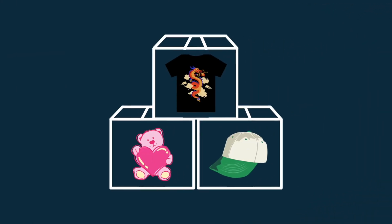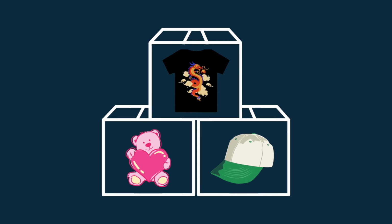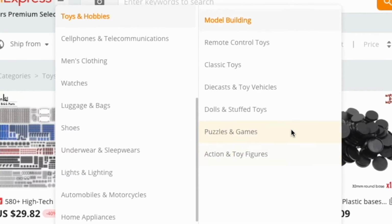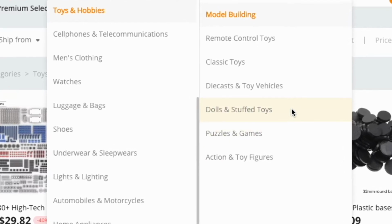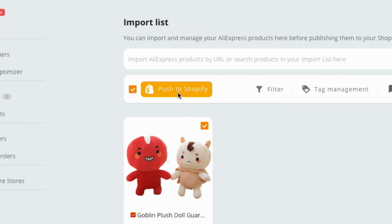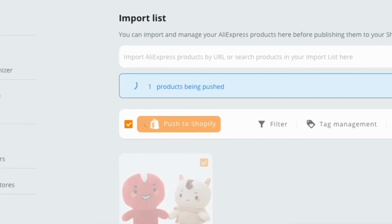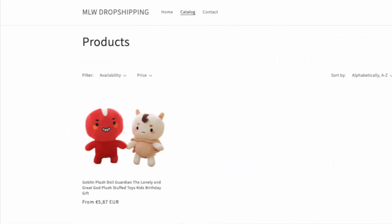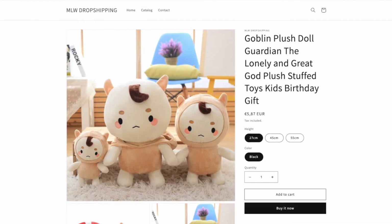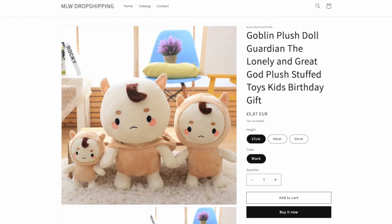Once you've installed a dropshipping app, you can now select the products you'd like to sell on your e-commerce store. Using most dropshipping apps involves a process in which you browse products, select the ones you want to list on your store, and then simply push them to Shopify. This will import all the product details to your Shopify store automatically, images, descriptions, and so on. When you're finished adding products, it's time to market your dropshipping store. Let's move on to that.